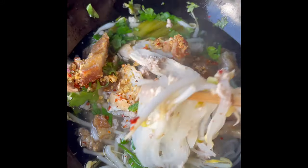Noodles today. So we're gonna dip it in this. Oh wow, that's really good. Delicious.